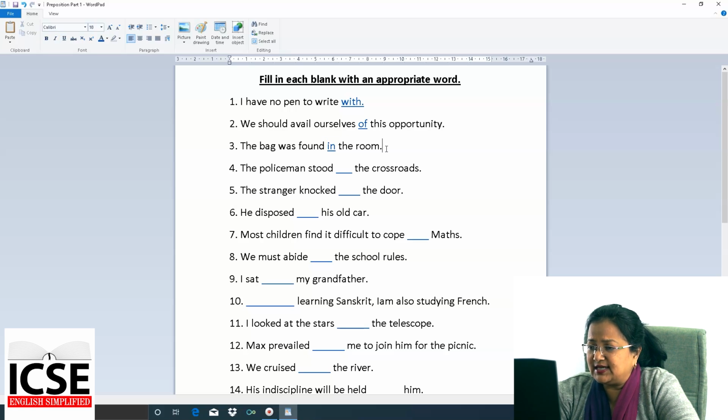While, look at the next sentence, it says, the policeman stood at the crossroads. Here, in would be incorrect because it is talking about an open place, the crossroads. The next one, the stranger knocked at the door. That's the correct answer. It's not on the door, it should be at the door.